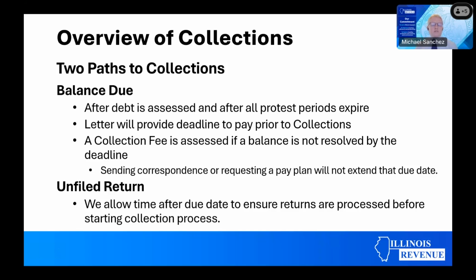One important note, especially for taxpayers and tax practitioners: once they receive that bill and see that deadline, you may respond by requesting a payment plan, or you may respond by sending correspondence in, and those items will be reviewed. However, those items don't extend the deadline to pay or to resolve that balance before it comes to collections. So once those items are reviewed, it will come to collections immediately after that deadline. It doesn't extend or give you another waiting period before collections resume. So it is important, once you get those notices, those bills with those deadlines, that you respond to the department right away. You don't put things off, and you make sure that you get those resolved.